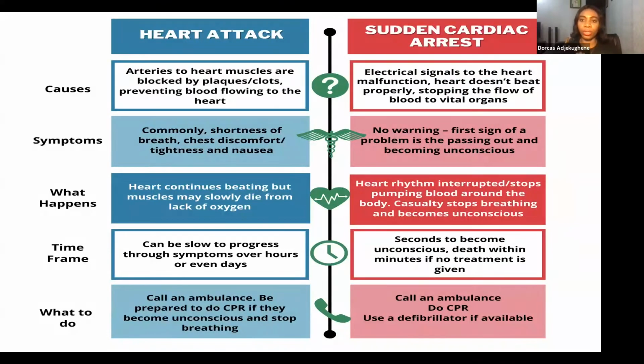Now, let's distinguish between the two of them again. So I just did this so that we can have a better picture in case my descriptions don't give us an excellent result. So when it comes to heart attack, what are the causes of a heart attack?